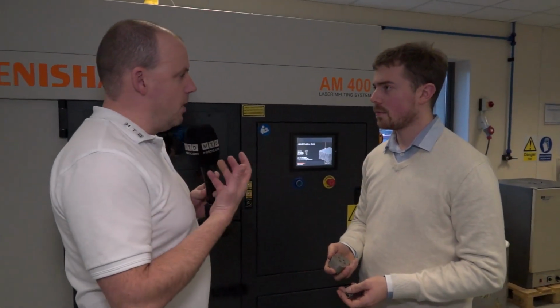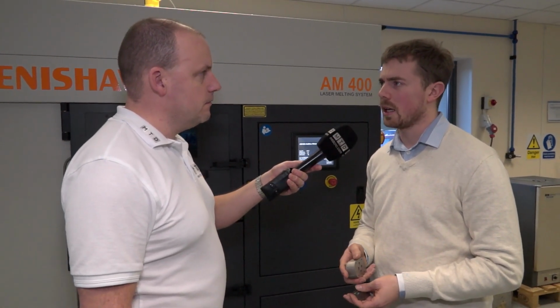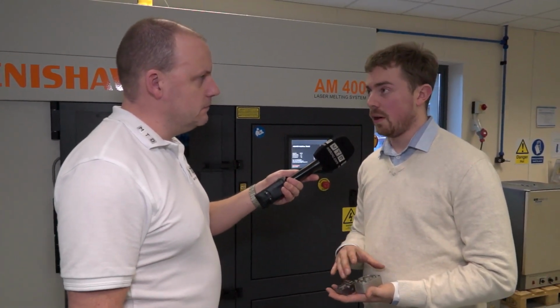So not only is the part smaller, or the actual component or the structure smaller, but it's also more efficient as well, would you say? Yeah, so there's improved efficiency. Obviously, lightweight in aircraft is worth an absolute killing at the moment. So, what about the strength? The strength is very, very similar to that of wrought material, so there's no drawbacks within it now.